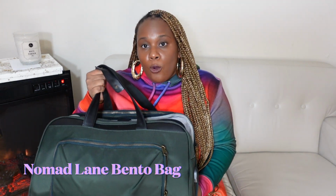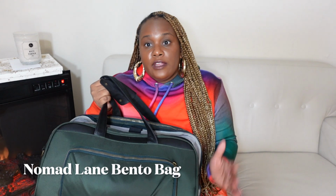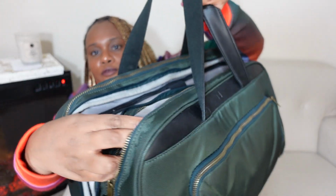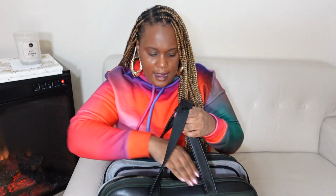This is the Nomad Lane Bento bag. This duffel is everything, y'all. All of the compartments, the way it just keeps everything separated. I don't have to be scrambling, digging for things. I know exactly where everything is. Quick overview, it has these very cute front pockets where I will keep things like masks or hand sanitizers, wipes. And then when you open the bag, it has 2 separate parts.